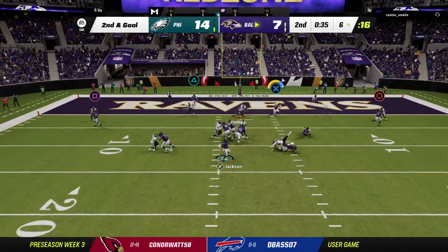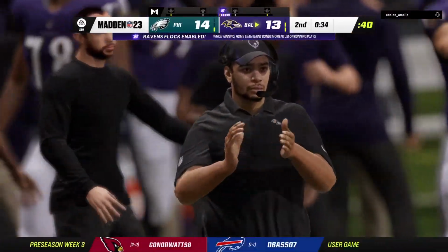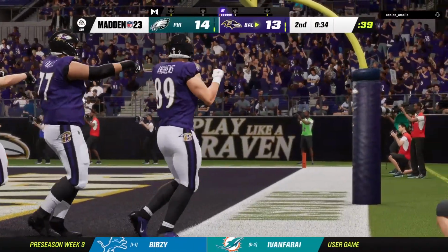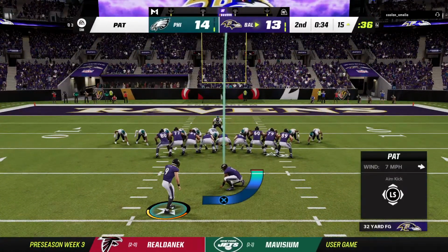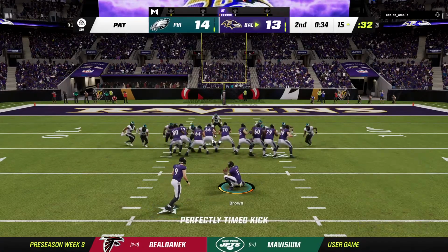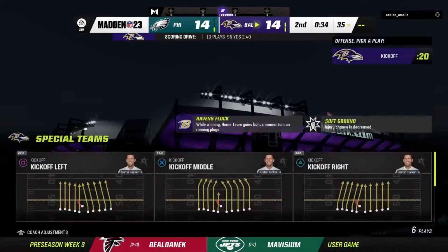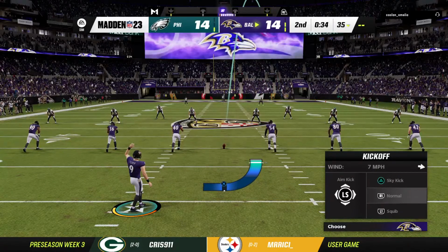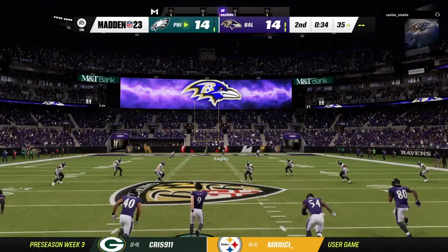On second and goal, Jackson. And that'll be taken in by Andrews for a Ravens touchdown. It's a 6-yard touchdown pass. And the Ravens go nearly the length of the field and finish it off with 6 points. Tucker able to connect on the extra point. And that is going to tie our game as we approach halftime. This one tied at 14 now as he sends this one away.